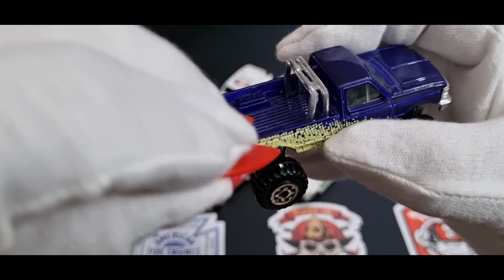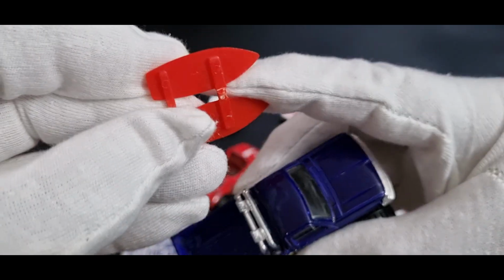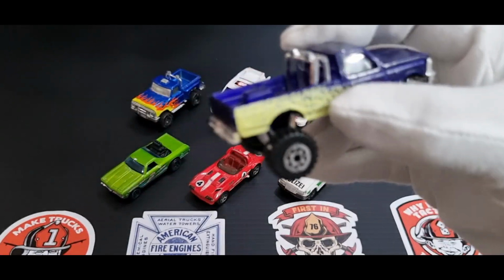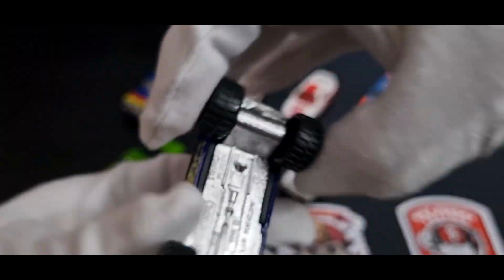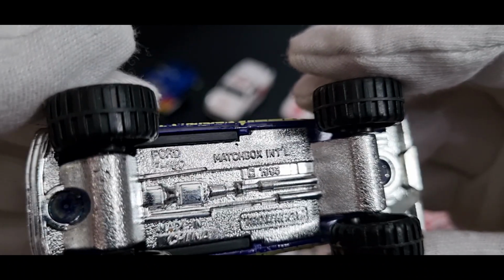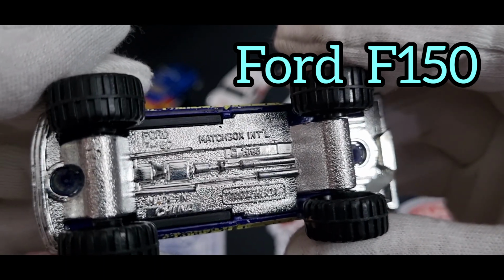Got these surfboards. I don't know if they actually come with this model, but he gave it to me. Looks like they broke off somewhere from there. So yeah, let's take a look at the base. This one's a Matchbox. Oh, and right way around this time. It's a Ford F-150 from 1993, made in China.